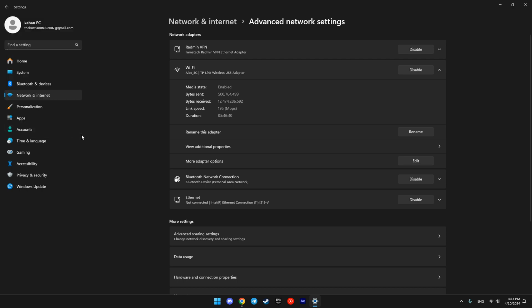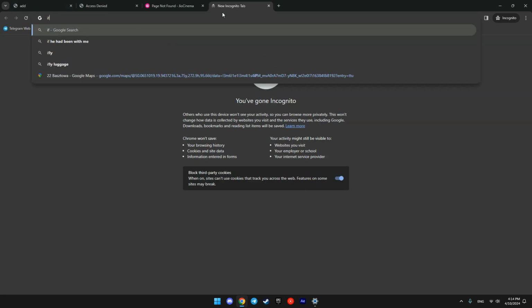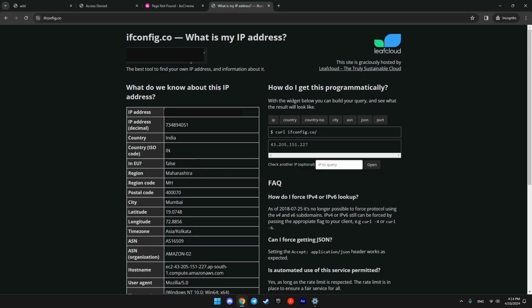Now we want to check if our location has changed to India. Navigate to the ifconfig.co website. Here we see that our country is detected as India.